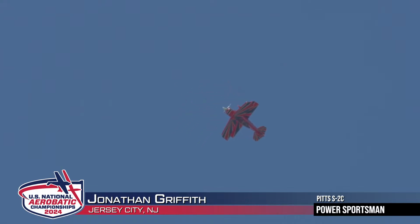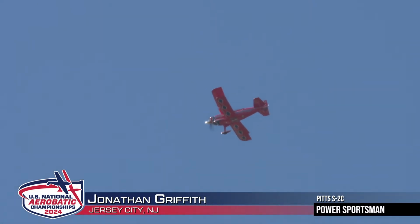Pulling back on the stick as that beautiful S2C comes around to a center box loop. Center box loop looking very nice. Well done. Back to the vertical. Staying really busy in this sequence, keeping it nice and tight. Here's your 1/2 of a half Cuban. 45, half roll to upright, coming back across the box, 160 or so knots.